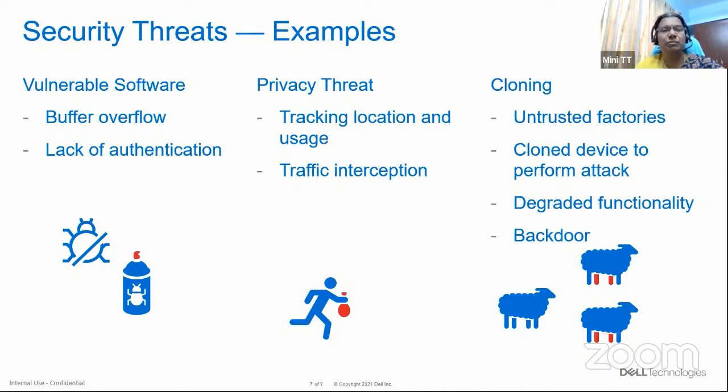It could also be a backdoor. A backdoor could be introduced into the device if it goes via untrusted environments, and the deployed things may be compromised in any manner. So you might be thinking that you are running a good device with good trusted firmware, but ultimately it could be a cloned device with degraded functionality. It could have other security flaws. The device in itself will become your problem area in the deployed environment and your system.